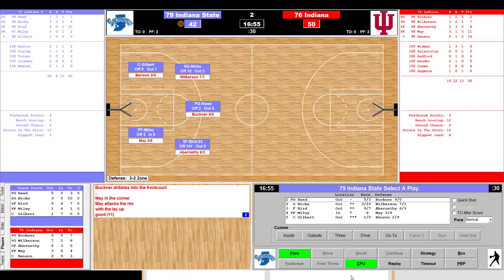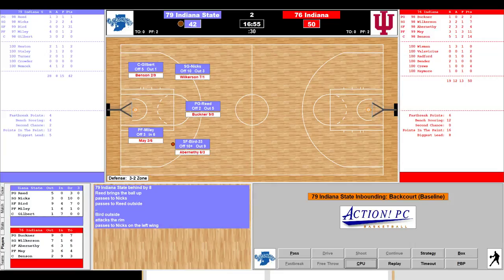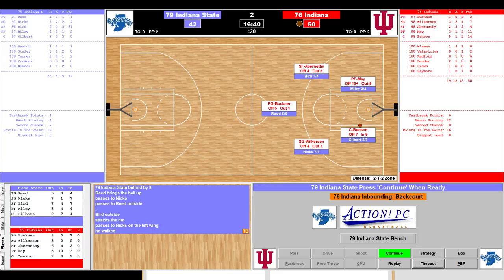Hoosiers are in a 3-2 zone with that extra defender out towards the top trying to really deny Bird outside jump shot, but Bird took it to the hoop last time. Again, Reed sets the offense for the Sycamores. And again, we're going to go to Bird, even with two stars. Reed brings the ball up, kicks it to Bird, passes it to Nix. Reed on the outside, back to Bird. He attacks the rim once again. Pass to Nix, left wing, and he walked. He traveled. So a turnover.